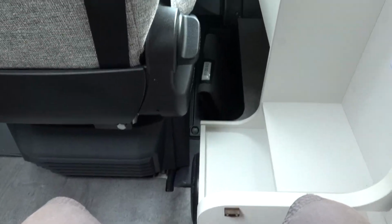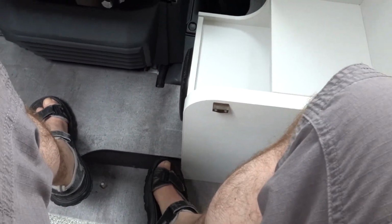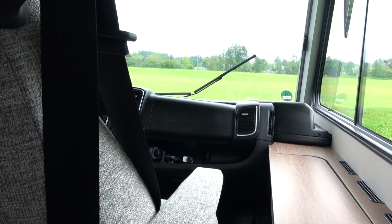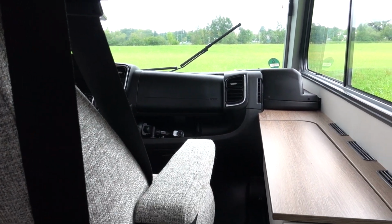That's because I've got sandals on. If I had bigger feet, I've got size 8, 42. Yeah, but as I say, you can bring your foot up there, but then this foot needs to come round here, so then you need to sort of sit diagonally.